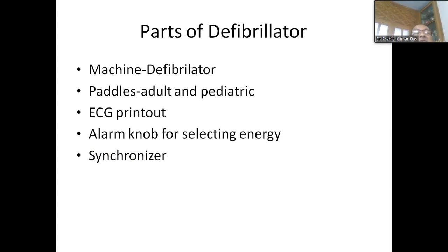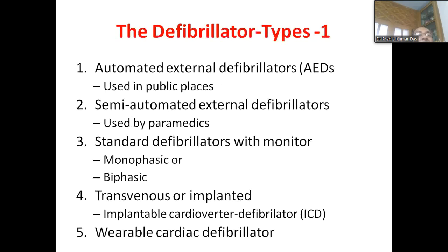And now I am going to the parts of the defibrillator machine. The machine itself is a part, then the paddles, ECG printout, alarm knob, and synchronizer. Defibrillators have many varieties nowadays to cover all situations. First is the automated external defibrillator used in public places, the semi-automated external defibrillator used by paramedics, the standard defibrillator with monitor, monophasic or biphasic, which we use in CCU, the transvenous or implantable cardioverter defibrillator, that is ICD, and the wearable cardiac defibrillator, which is worn like a jacket.